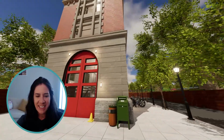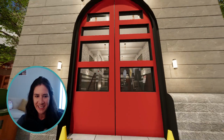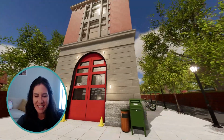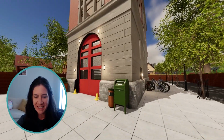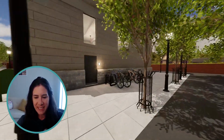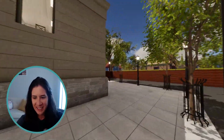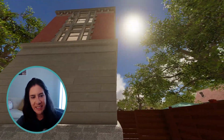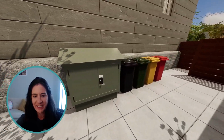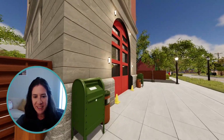But I just think the outside of the building looks super cute. Love the big red door. I think everything just looks really nice with the different tiles and the bricks and all that good stuff. Got the different city elements, some bikes lined up, the trees, the streetlights. Everything just goes together really nice. Oops, I guess I'm gonna sneak back through here. Even got some trash cans and electrical. Gotta love all those fun little details.